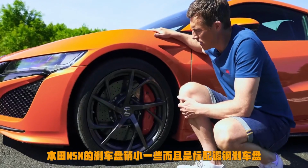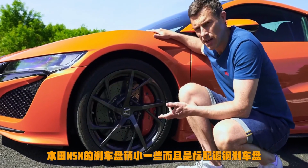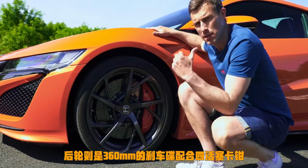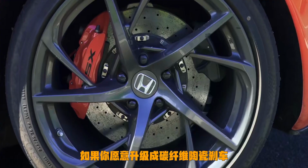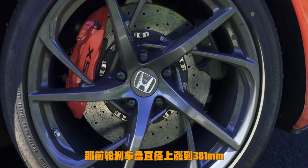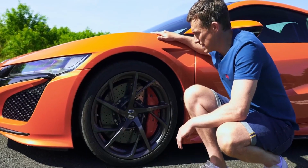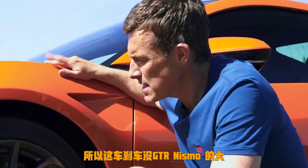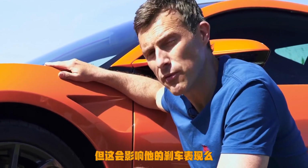The Honda NSX's brakes are a little bit smaller. As standard, you get steel brakes, and you have 368mm discs at the front, gripped by 6-piston calipers, whereas at the back, 360mm discs, gripped by 4-piston calipers. But if you upgrade to these carbon ceramics, then your diameter increases at the front to 381mm discs. And at the back it stays the same, 360. So it's got slightly smaller brakes than the Nismo GTR, but will that have an effect on the braking performance?